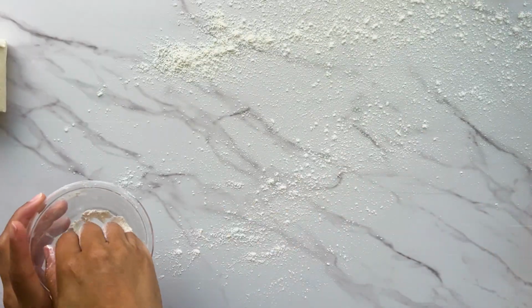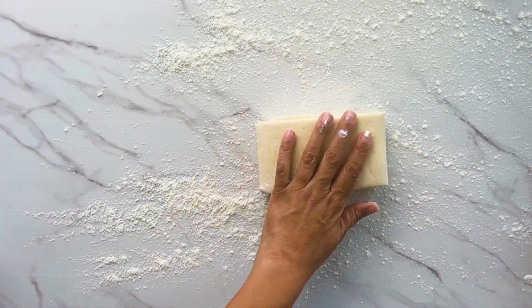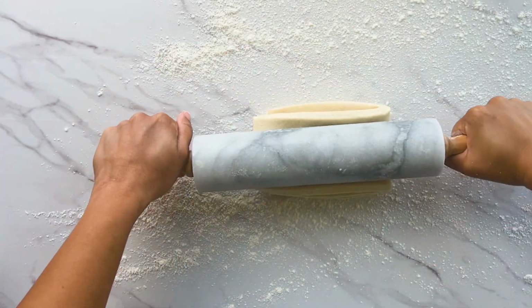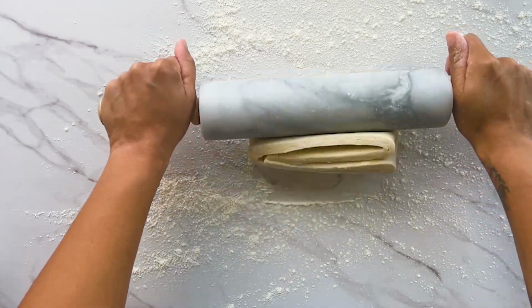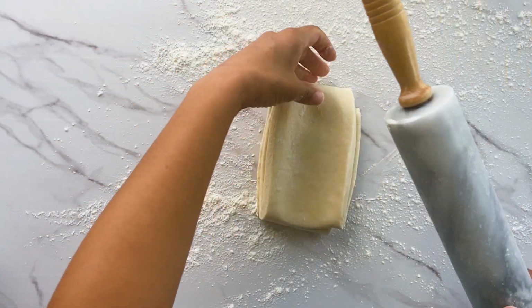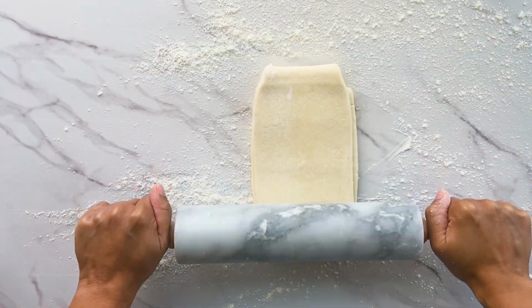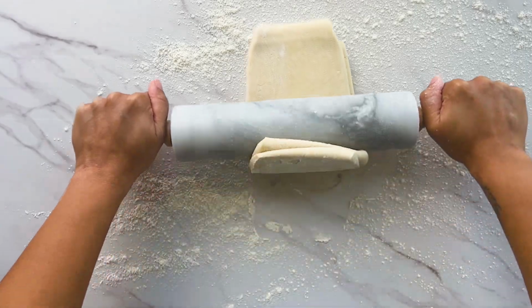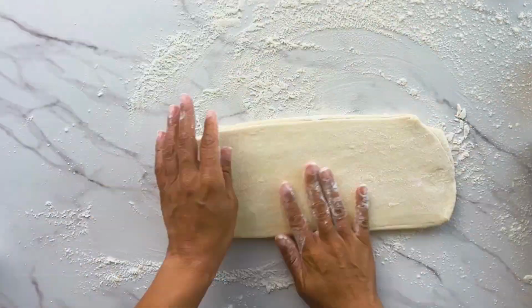Now, I just want to show you what this looks like once you're ready to make it. You're going to roll it out onto a floured surface. Roll your dough. Try not to press too hard because you don't want to smush the layers together. And that's why that heavy rolling pin really helps. But roll out the dough.